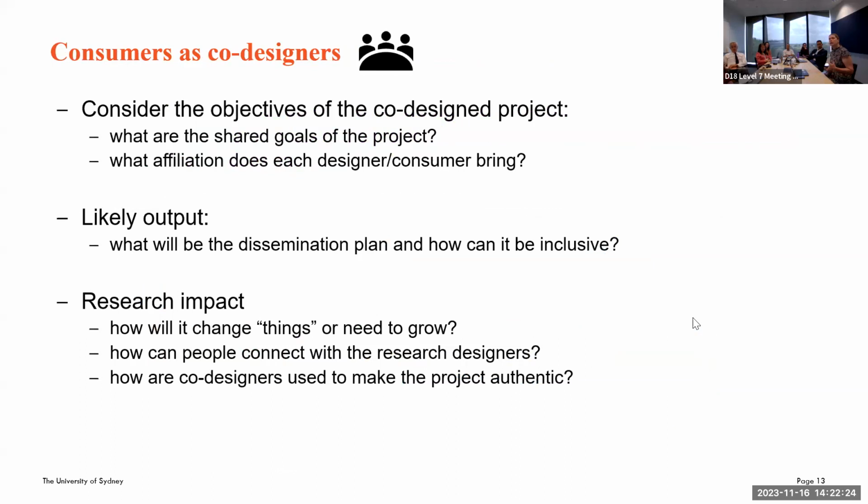And so consumers as co-designers are very, very important. And I think one of the reasons why it's becoming more important, just simply from a logistics point of view, is that the research community really recognises the value of having consumers as part of your initial proposal. And indeed, there will be a range of ways in which that consumer co-design is scored or evaluated.